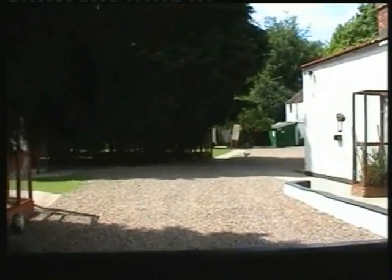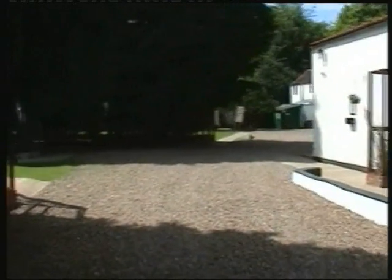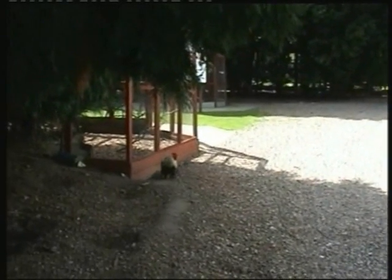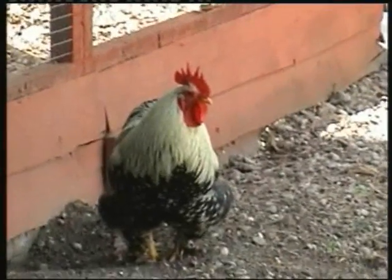Go in here and take a look round. I only see one or two birds at the minute, but there's lots of birds twittering in the trees. Yes, twittering in the trees. Hello, old cock.